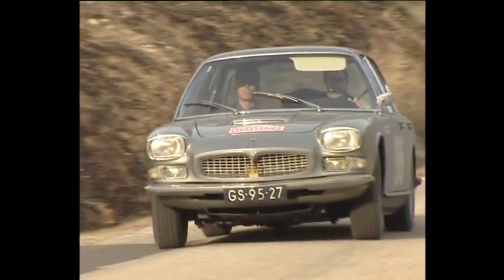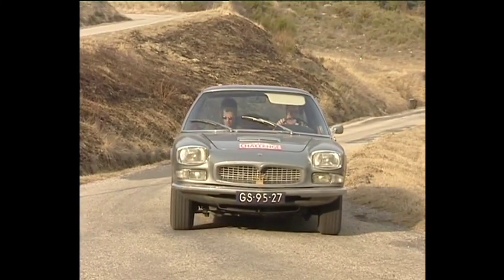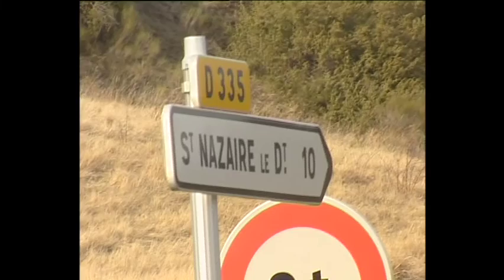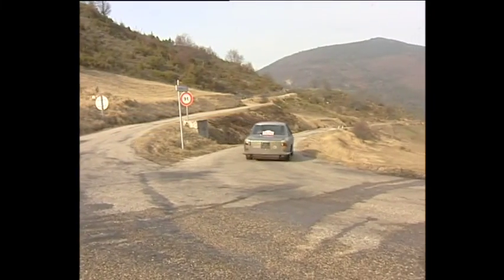Now let's have another look at this. Is it left here? Or left half a K down the road? It's half a K down the road. There's no helping some people.